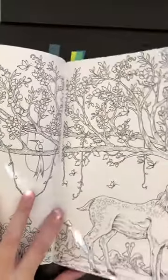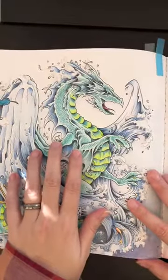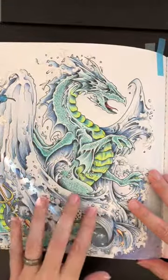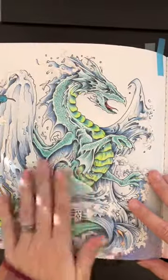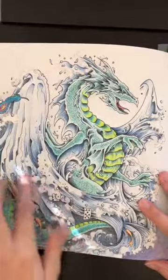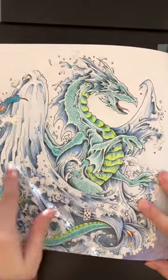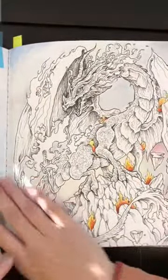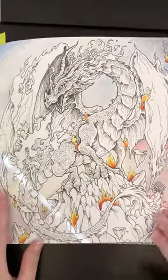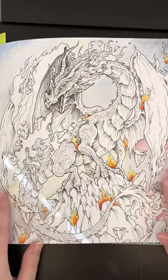Let's see. Oh yeah, so I did the Water Dragon, loved him, with Marco Raffine oil pencils, not the Raffines, but the oil pencils, loved it, and some gel pen to make some foam, loved how that turned out. And then I was going to do the Fire Dragon, the background I did, I was going to do them all in pastel pencils.